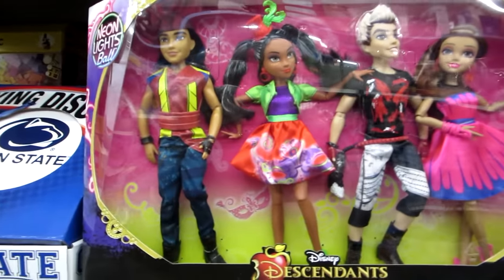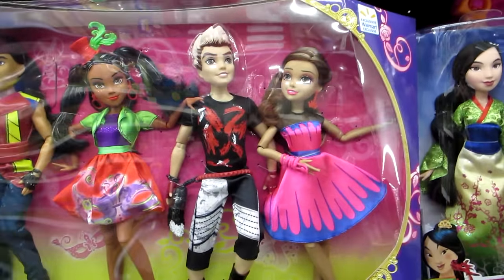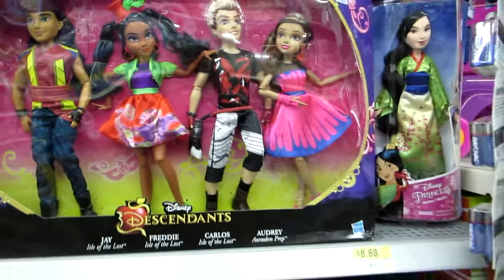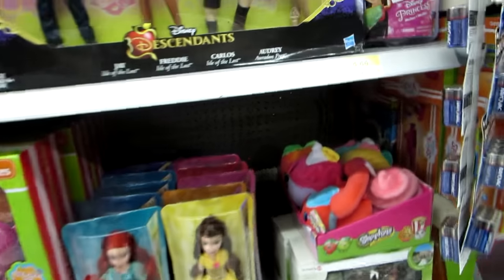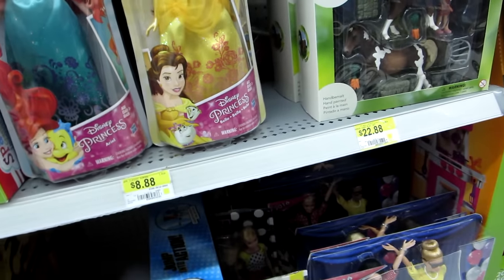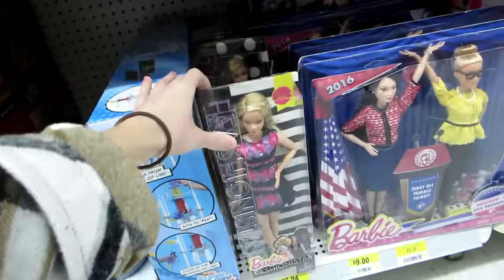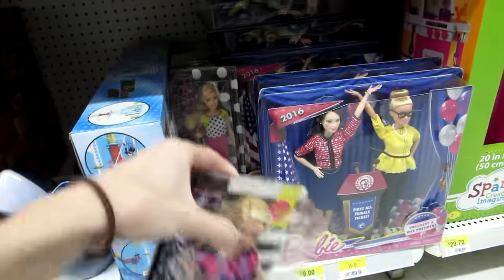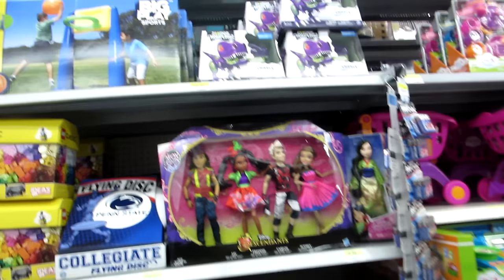Here's a Walmart exclusive pack of Disney Descendants: Jay, Freddy, Carlos, and Audrey. Cool. And oh, look, here's some Shopkins plush. This is my favorite Shopkins plush of all time. Switch that, select, and then they have some of the fashionistas. This one's newer. They just have like this really random section of mixed toys.